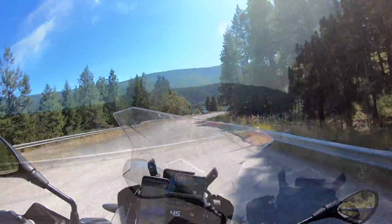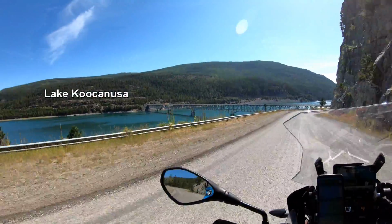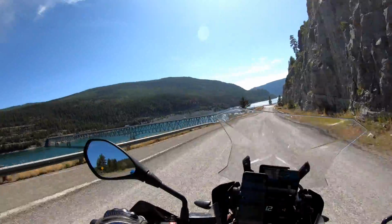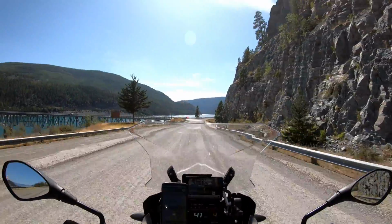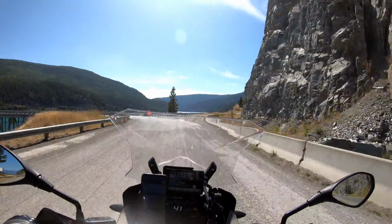I have no idea. So I'm not sure of the name of this lake, but we're in the Kootenai National Forest area. We're gonna go down the west side of this lake, not the east side, and then come back up a little bit to find a campground.